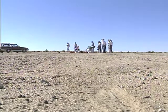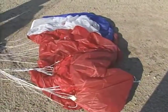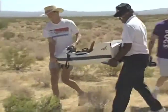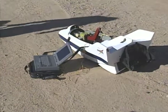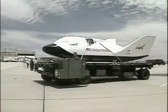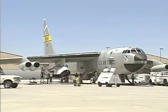After more than a dozen tests, the concept is working as planned. The X-38 model has good control characteristics, and the parafoil is very effective in guiding the vehicle to a soft landing. Tests of a nearly full-scale prototype of the X-38 are underway with the aircraft attached to Dryden's B-52 mothership, the same aircraft that dropped the X-15 and the lifting bodies in the 1960s.